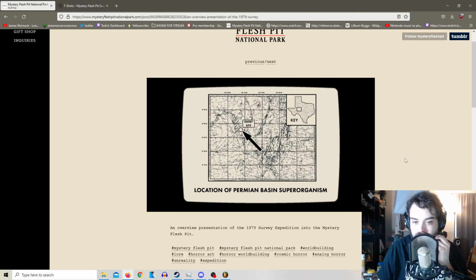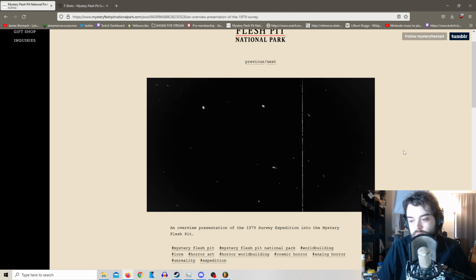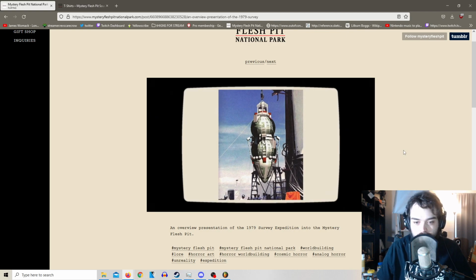Just joined. What is this? Giant monster asleep under Texas. Fictional story. Day 1. Vehicle is lowered into the maw of the orifice and affixed for crew arrival. It's kind of cool.